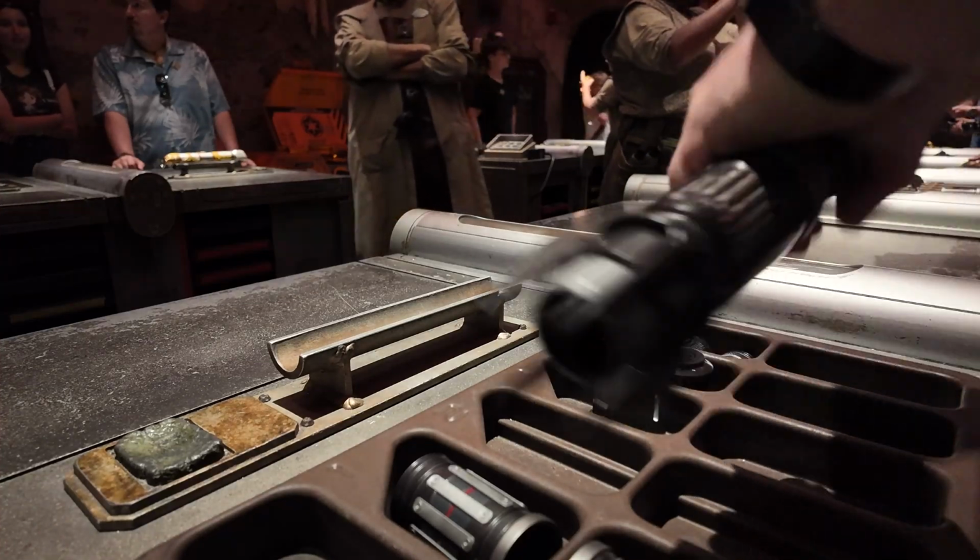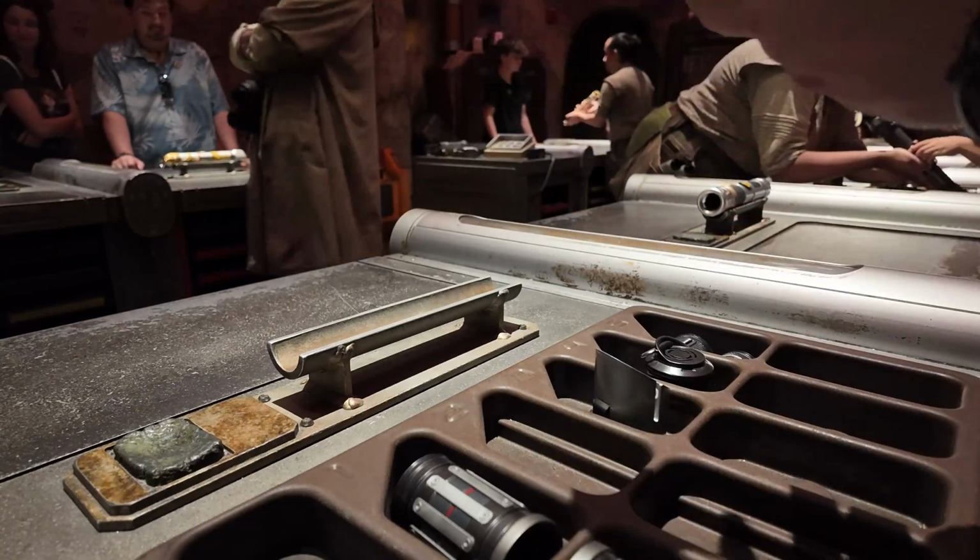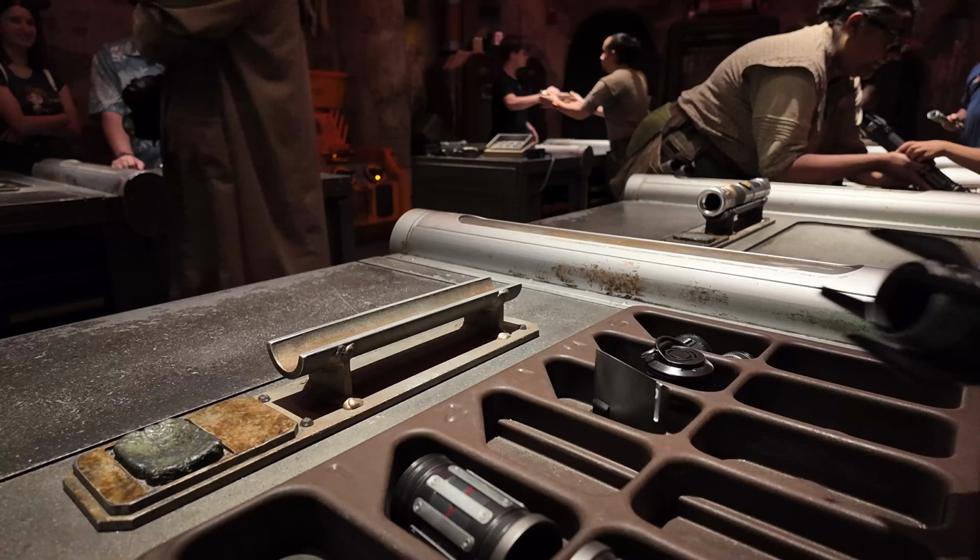Blade emitter next, that's going to go on the top. You're going to twist it until it's all the way on. It's very easy to see this one, you don't push it on or anything, you just twist it until it's all the way on there.